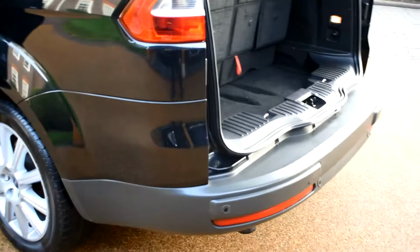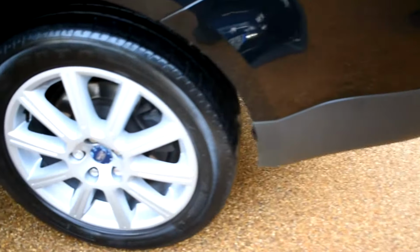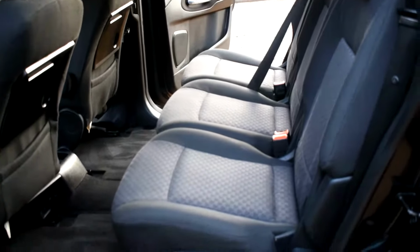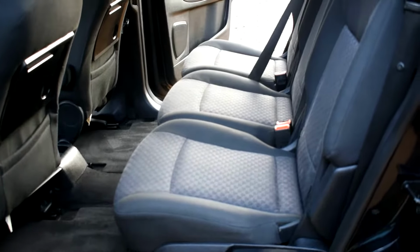And here we have the near side rear wheel, which is all perfect. And again, the door blind inside the near side rear door. And a view of the middle row seats from the near side. So I'll just put the seats down and show you the two rear seats.